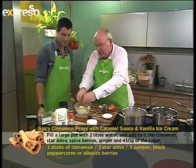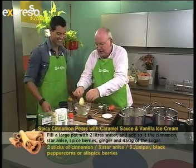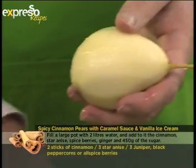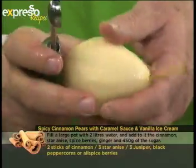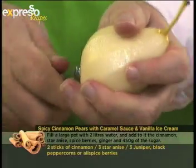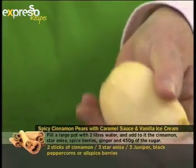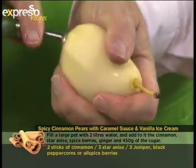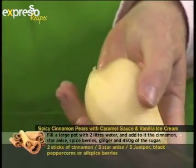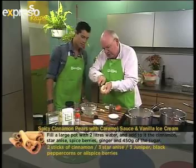Keep your pears in acidulated water. This is water that's got a squeeze of lemon or just a little bit of vinegar in. Okay. So now that keeps it nice and fresh. Yeah. So now what we're going to do is we're going to take the core out the bottom here, and get the pips out. Wow. So you can just go right up to the top there.